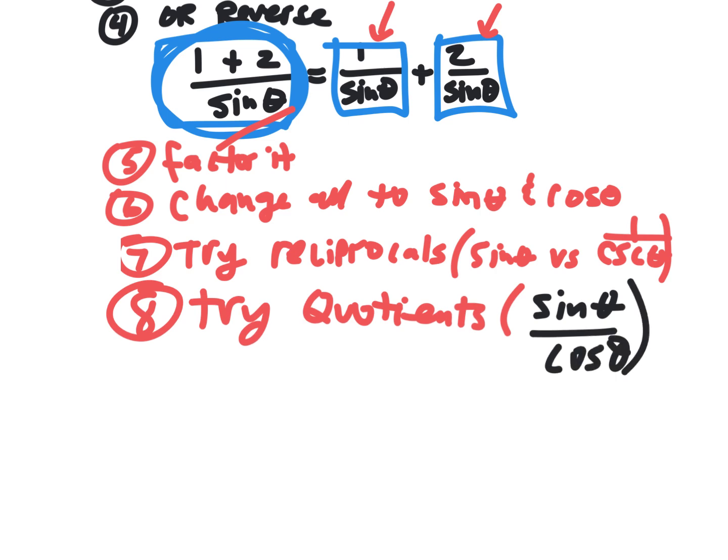Anytime you have two things divided, that's a quotient. Sine over cosine is tangent. And the other one that's like that is the flip, which is cotangent.